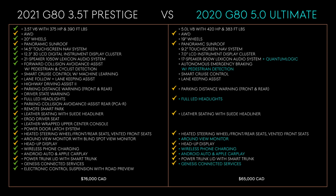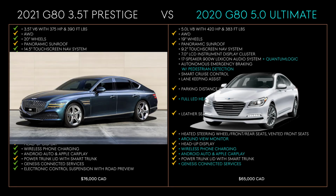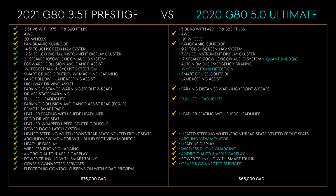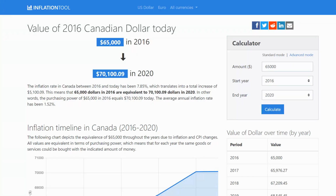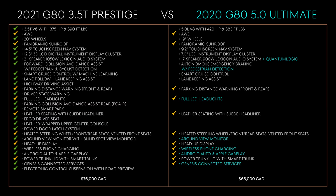Even though the old G80 has some nice touches, you simply get far more technology that makes even the G90 blush and that you would expect to find with the German luxury brands. Technology advances at a very rapid rate, so the old G80s definitely feel dated at this point, especially considering they are based on a platform that goes back as early as model year 2015. When you take inflation into account, the price difference between the 2021 and 2017 is less than $6,000, which makes the 3.5T Prestige an even better value.